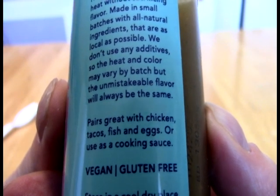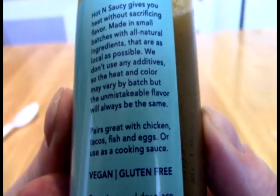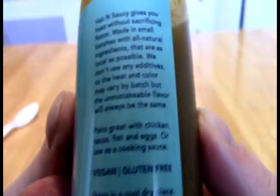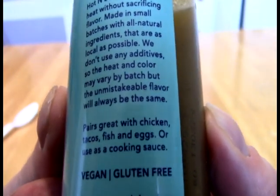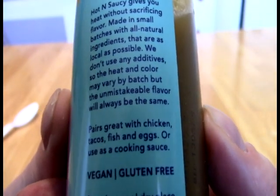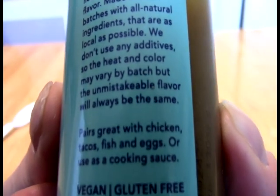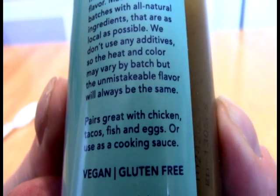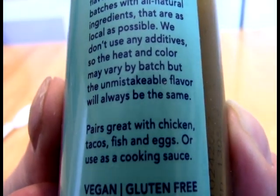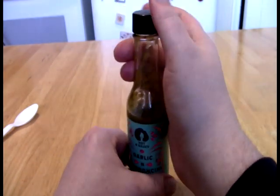Pizza, again, also okay-ish. And eggs, this is not a sauce where I find it lends itself well to where I think a sauce should be for eggs. So I would say not eggs, actually. I think eggs is a pretty hard no-go for me. And so here it is, use as a cooking sauce. That is how we will be using it today.